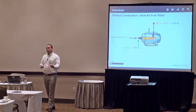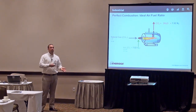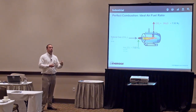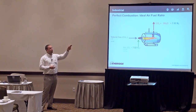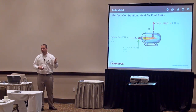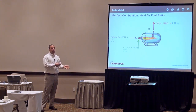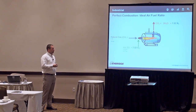So we started with nitrogen at whatever our combustion air temperature was, and then we send it for a free ride through the boiler, hopefully extracting as much heat as we can that we put in through the combustion process, but it just goes along for the ride. It's not part of the chemical reaction, and it doesn't convert. It stays in its gaseous form throughout the combustion process.